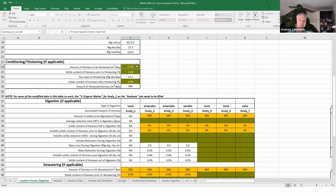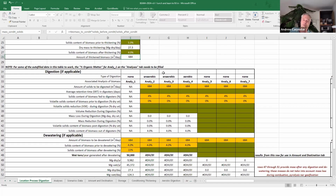So we've got 2,700 cubic meters per day. It's going to thickening at 1% solids. So I put that in as an input there. I kept it in there for ease, and then we're saying that it's coming out at 4%. You can change those based on what happens at your actual wastewater treatment plant.